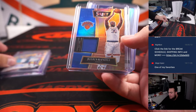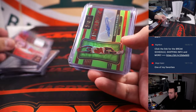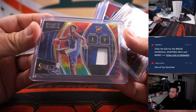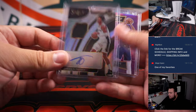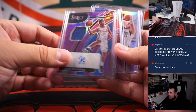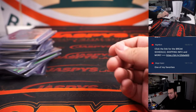PJ Washington Jr. patch auto, that's a gold. Randle relic, TJ Warren patch auto, Kispert, Dominique Wilkins in flight, Miles Turner patch auto, Jason Williams. Kuminga patch is very nice. Kuminga's, you know, definitely the future there for the Warriors. Suggs, Kuminga there, Keldon Johnson, Primo, Durant, Jalen Green, Fuego, Luka, Jaden Springer RPA, Isaiah Todd, Luka relic, and Evan Mobley.